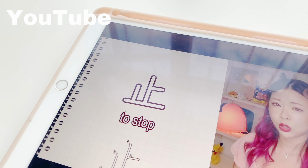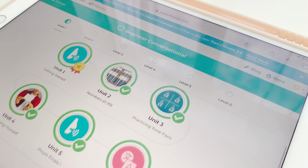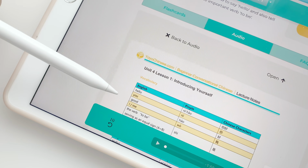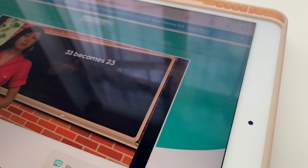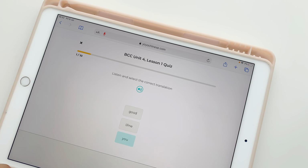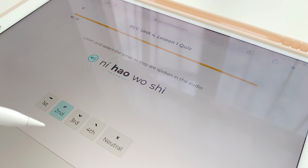Other than YouTube, YoYo Chinese was actually the first resource I used to start my learning back in September. The instructor in the basic Chinese conversational course explains pinyin very well, as tones are crucial in Mandarin. Third tone changes to a second tone. There's also a quiz and free PDFs on the vocab, tones, and sentences learned in the lesson.